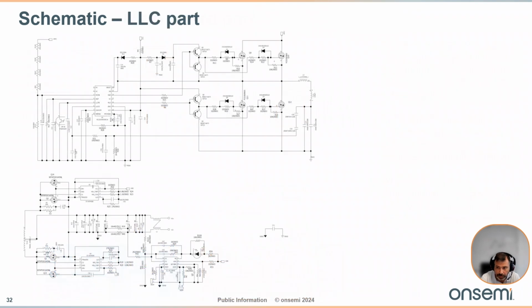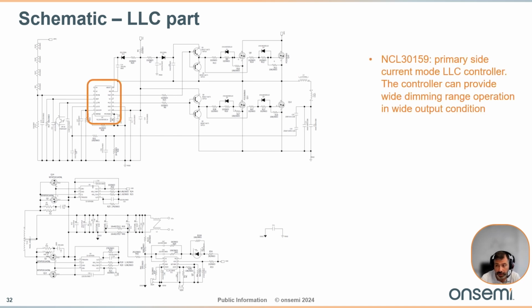If we're talking about the LLC part, here is the main schematic. Here you can see the LLC controller, the NCL30159. Again, it is a primary side current mode LLC controller. This controller can provide a wide dimming range in wide output operation conditions and very good THD performance.